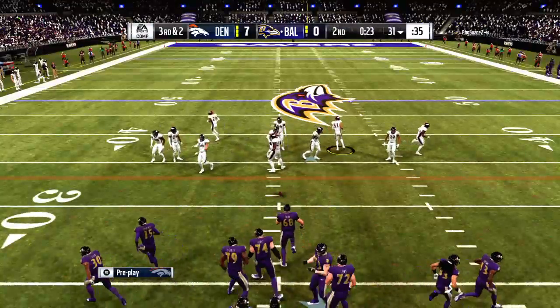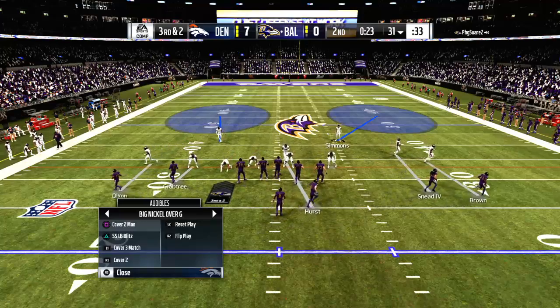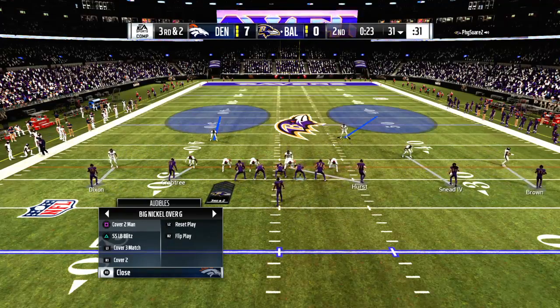The Ravens on third down. They've hit 2 for 4 thus far. This time they face a 3rd and 2.